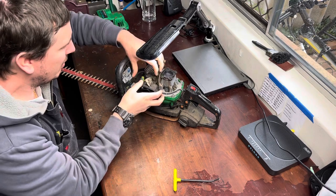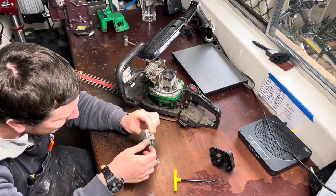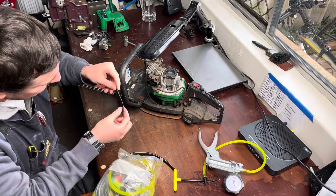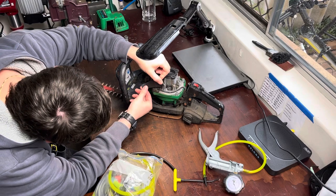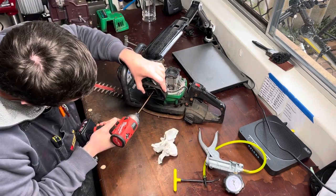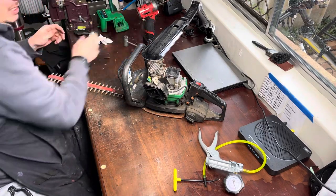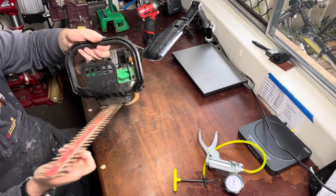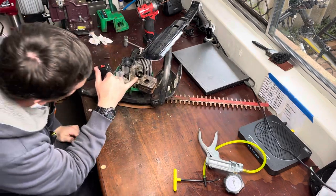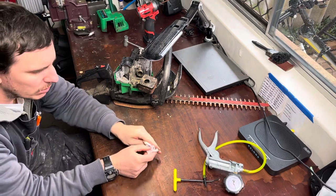Take that off. Your carby comes off. I wonder if it's... oh, it is, it's a Zama. Check that out, it's a Zama. And then you need some block off plates. I just use pieces of rubber. Intake done. Now the exhaust side, as I say, is a slightly different setup, and it is going to be a bit tricky. It'd be almost nice if I had a bung that I could put in there, but I don't think I've got any cork.